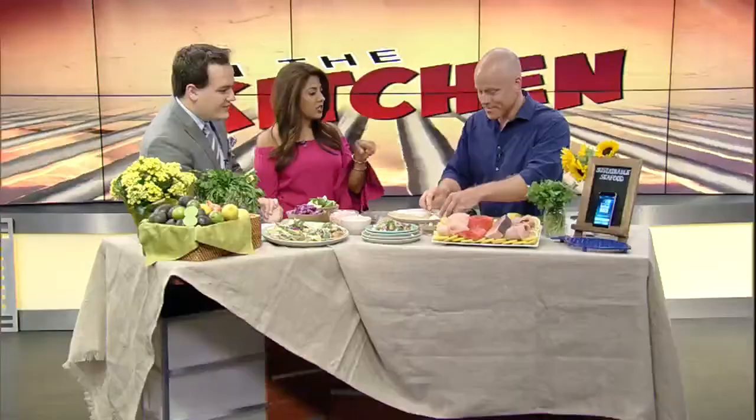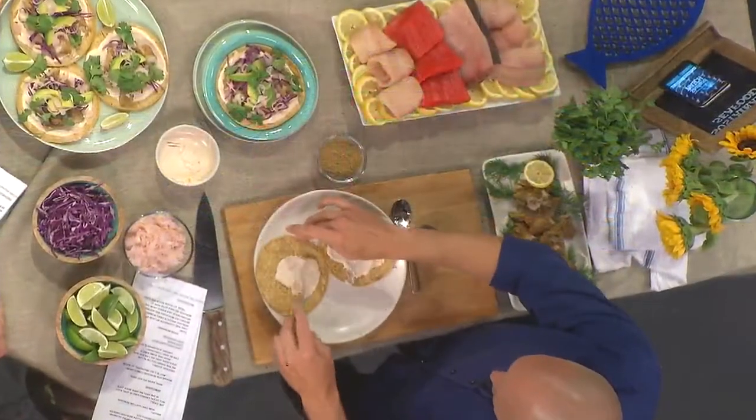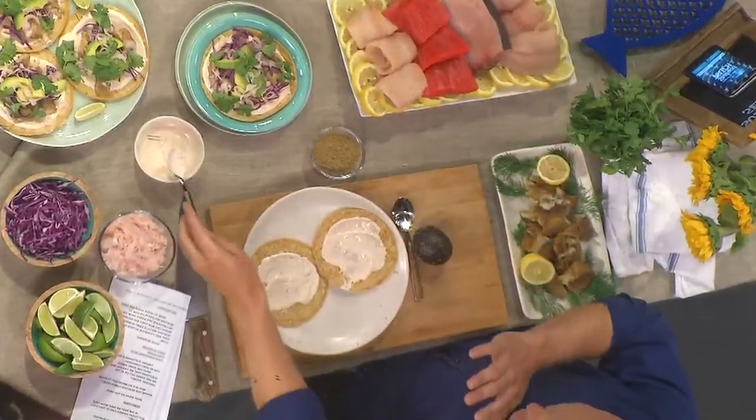Great. It tells you where you are locally, anywhere in the U.S. Yeah. So if you fly to New York and you look up on your app, it'll tell you what restaurants and what grocery stores sell sustainable seafood. It makes things so easy.